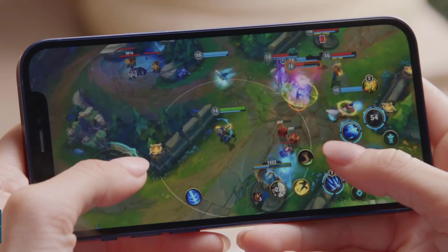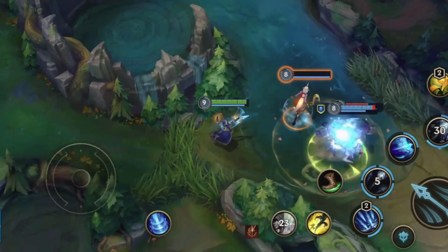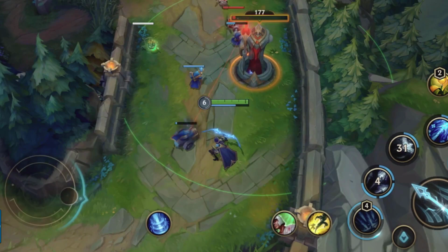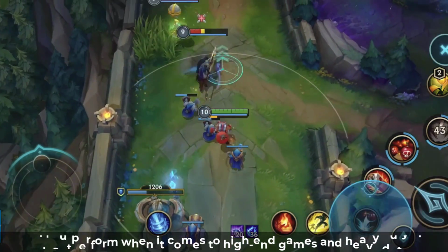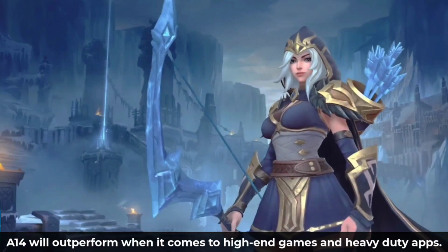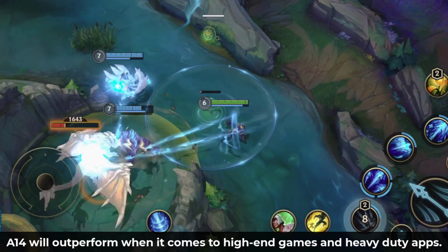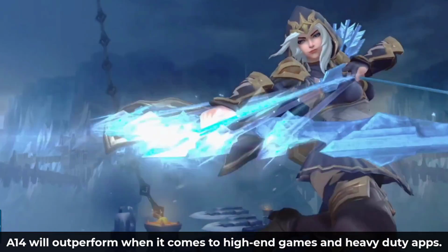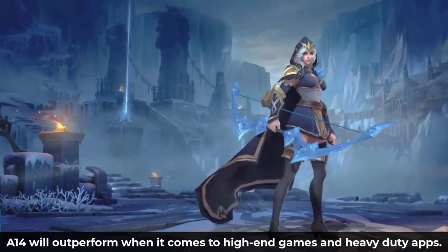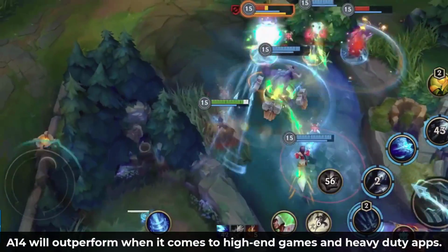They both perform admirably. But when it does come to super heavy-duty games and also super heavy-duty applications such as editing 4K videos, not just one stream, triple streams at the same time, you can do that on the iPhone. But when you do these things on a Note 20 Ultra or other top-of-the-line Android smartphones, there's always a little bit of a stutter and it's not as smooth as the iPhone phones.